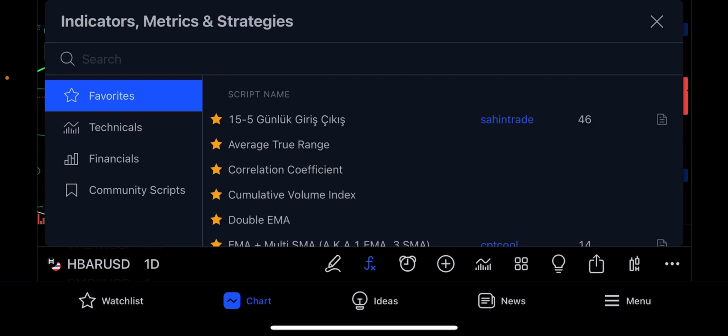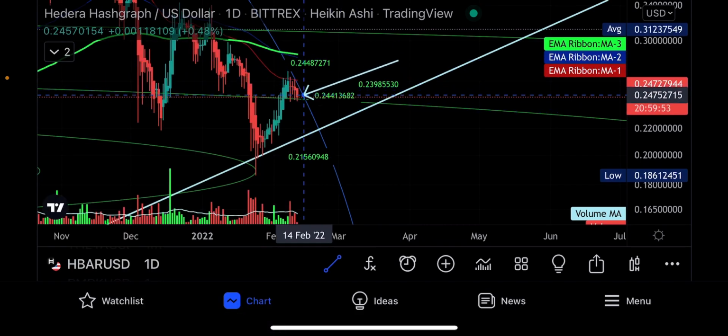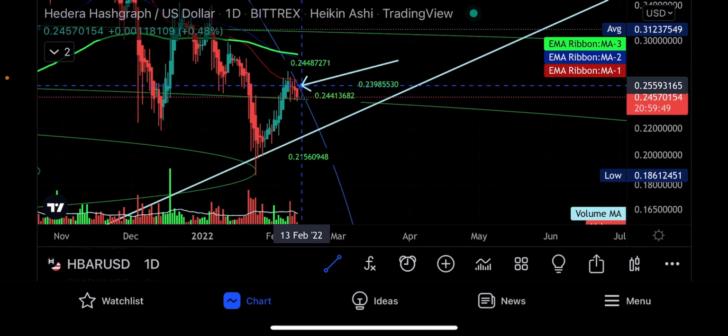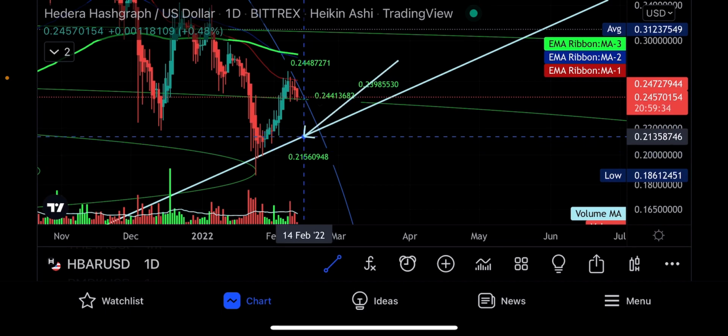So if you're in HBAR right now, this green ring, 24 cents, is your support. This 25 cents descending blue ring is your resistance, squeezing you. It's almost like you're in a little symmetrical triangle right here, or a descending triangle: horizontal support, descending resistance. And if you break this green ring, you're coming down here to this white support line at 21 cents, right?